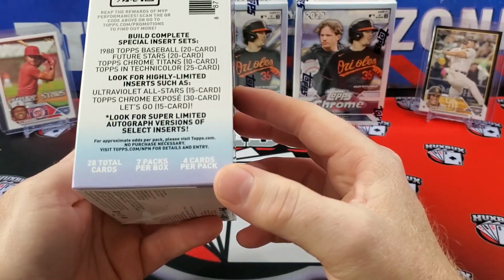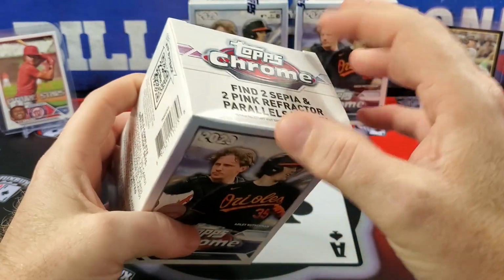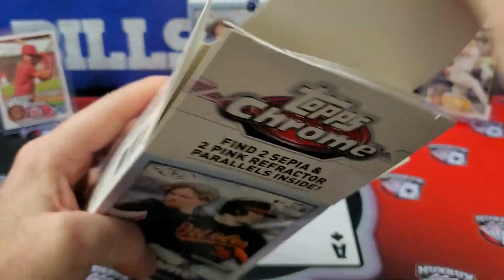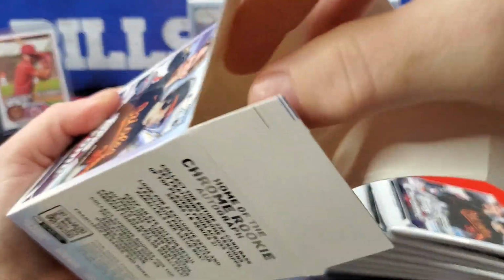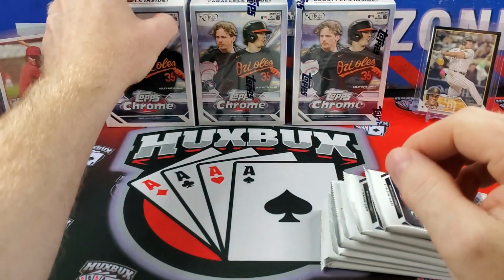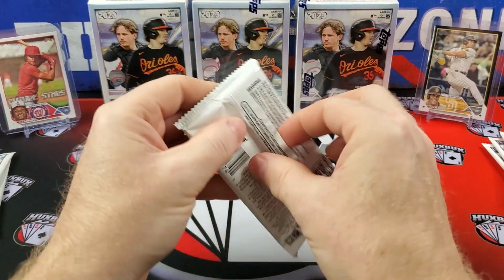We're going to get seven packs per box, four cards per pack. So 28 total cards, a little over $1 a card. But you're going to get other parallels. Color seems to fly out of this. Topps obviously did a better job on this than they did on Topps Chrome last year, as far as QC and even card design. The colors just seem to pop on this. So let's get to it. Let's see what we can pull.